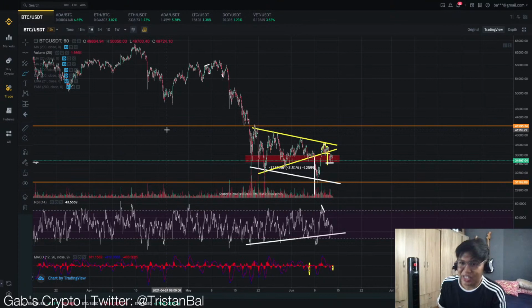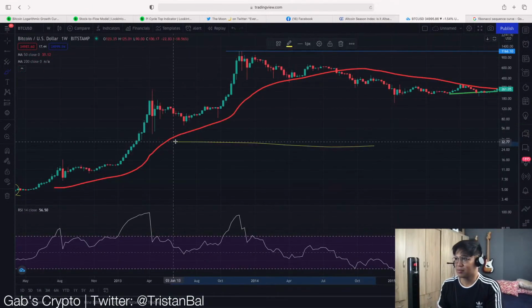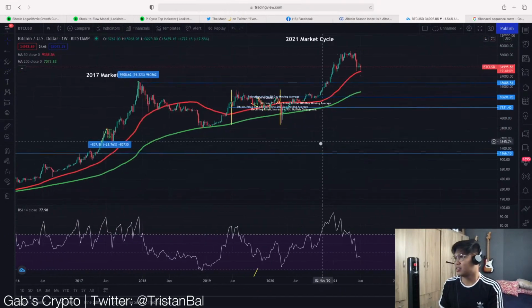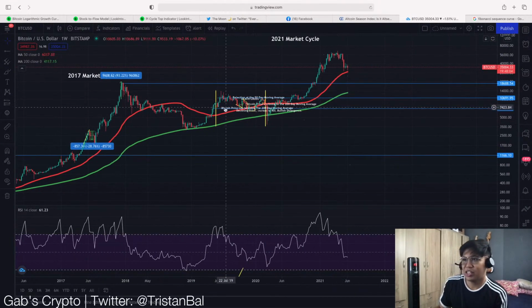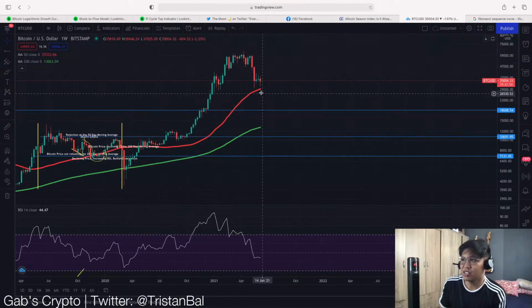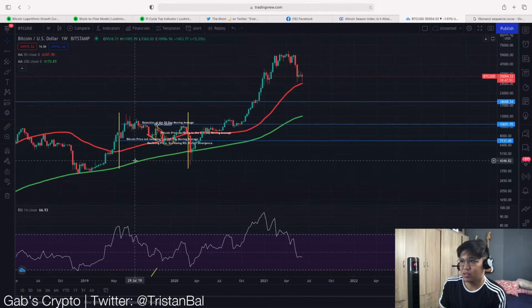15K BTC, sir, or 20K? I doubt na aabot ng 15K. Bakit? Kasi, tingnan natin tong weekly time frame. Actually, ito palang weekly time frame, pwede mo din gawing basis yung ating bottom kasi si 50-week moving average is andito. So, medyo pwede mo siyang gawing support.